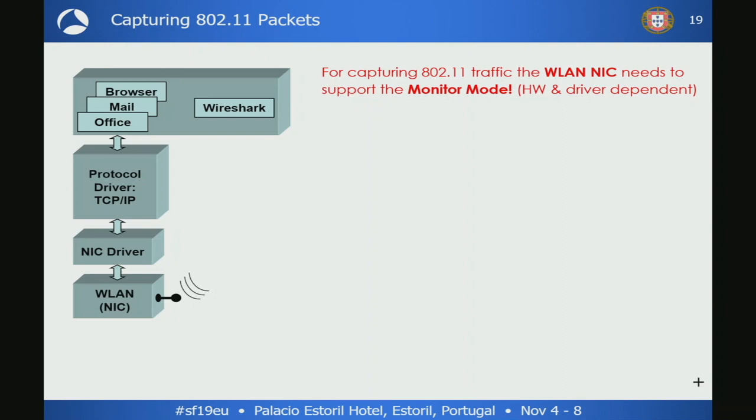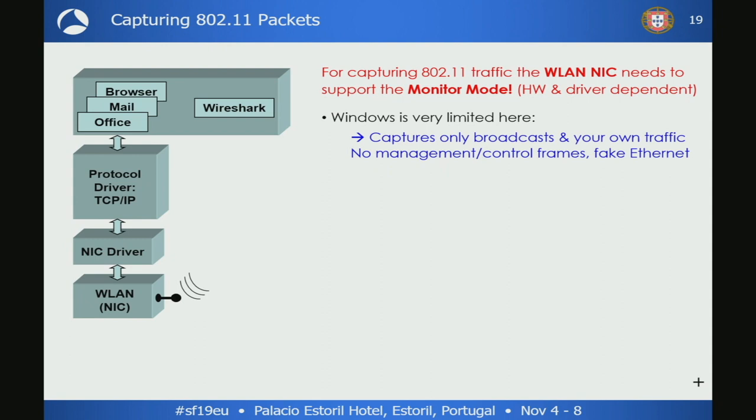So under Windows, and we saw this morning in the statistics from Gerald, more than 80% of the Wireshark downloads are Windows, right? So all these people have problems analyzing wireless. So under Windows you can capture only broadcasts and your own traffic, no management and control frames, and it will present you a fake Ethernet format. You will not see the real format of a wireless packet, the one with the 3 or 4 MAC addresses. You will see an Ethernet header with 2 addresses, which is faked by the driver.